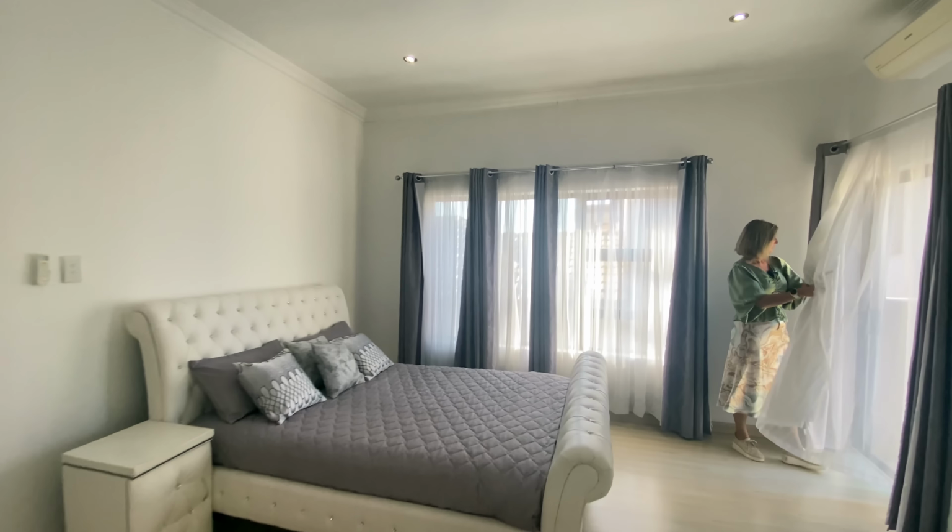And of course, also with a walk-in closet and ensuite. These are one for one, very big bedrooms, walk-ins, as well as bathrooms. I like the touch that they had over there. Look at that. Very nice.